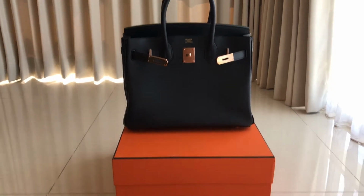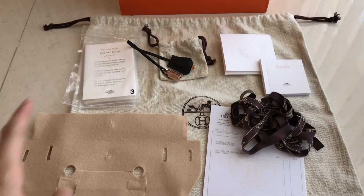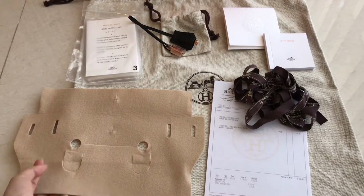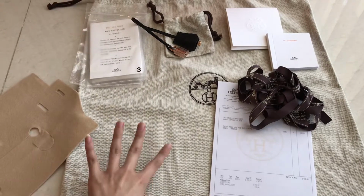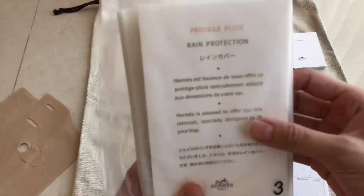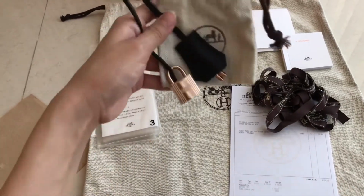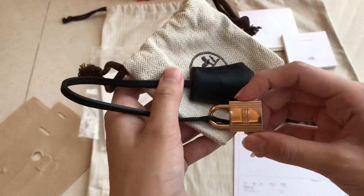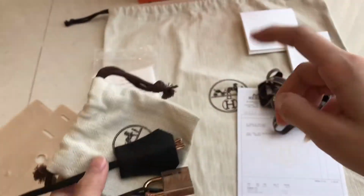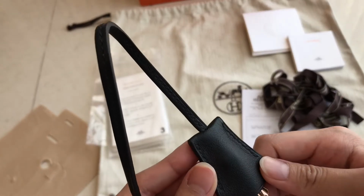It comes with a box. The bottom of there is the box, and then it comes with these things. It came with this flannel. It came with this dust bag for the bag. And then there are these: the raincoat, you get two of it, and of course you get the crochet. The crochet you get in rose gold hardware, following the hardware of the bag. So there's one. Look at this.